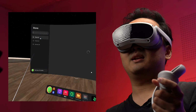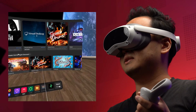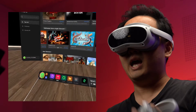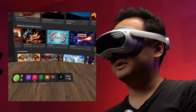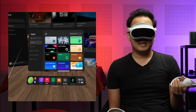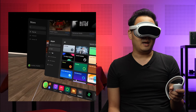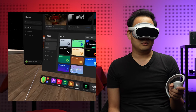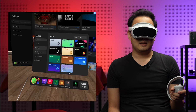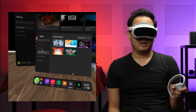So these are apps, and Pico says that they're going to open this up and let people add apps, so you should see more apps as time goes on. For the purpose of this test though, they've given us access to a couple of games that we can try. Games and apps, obviously. So if we go into my own apps over here, you can see these are the main apps, and these are the entertainment apps. So these are a couple of games.